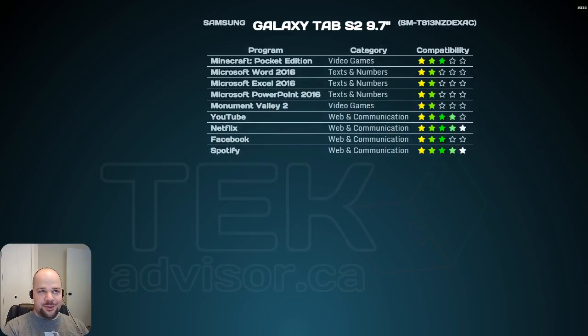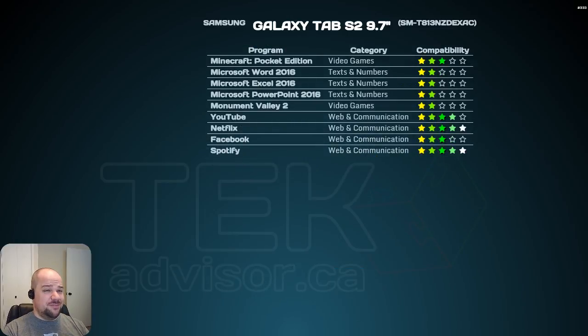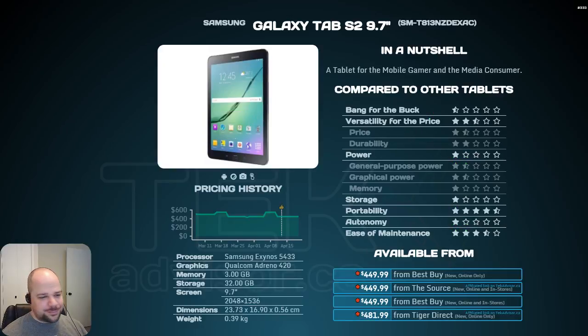I really hope we're going to see more Android tablets at some point. Right now, I think the most recent Android-powered tablet is maybe 3 or 4 years old. So it's starting to be a little bit of a concern to me, honestly.